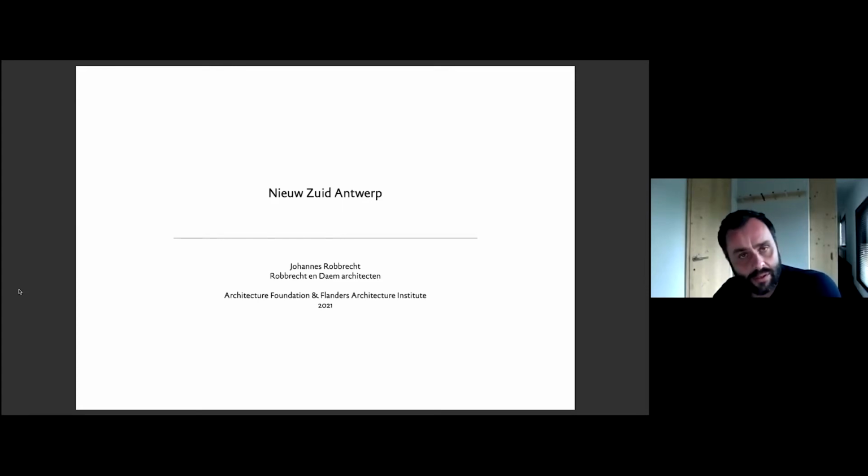I'll be talking today about several projects we did on Nieuw Zuid, Nieuw South in Antwerp, a site being developed, I think, for about 10 years, or at least 10 years ago. There was a first competition, a master plan for this site.